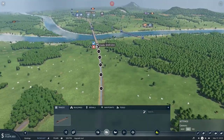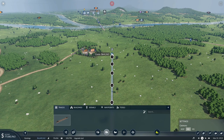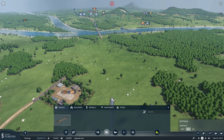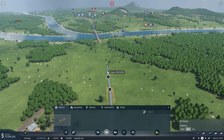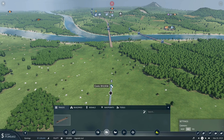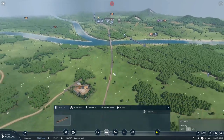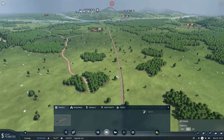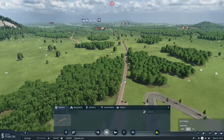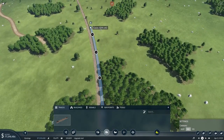500,000. I don't think we want to do that. I don't think we want to spend 500,000. I'm not saying I can't afford it. I'm just saying I think we could do better, is what I'm saying. We did do a lot better. It's a little wonky there in the middle, but you know what? It's fine. We can always come back and wonkify it.